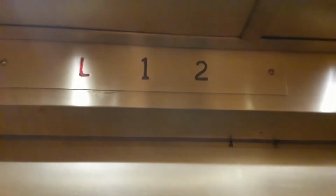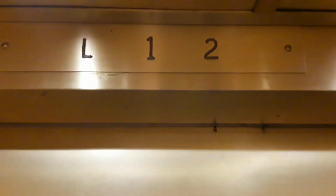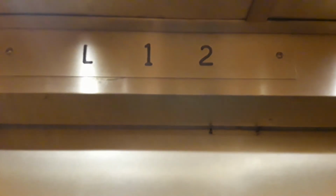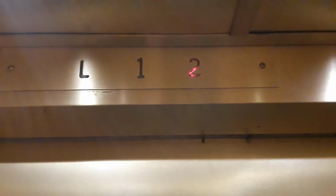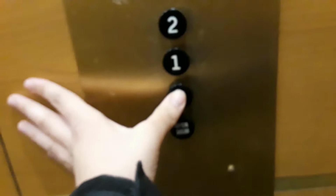Here we go. Listen to the motor. They replaced the pump. That's a new pump. Let's go back down to the lobby. That's definitely a new pump. Otis? Phone?